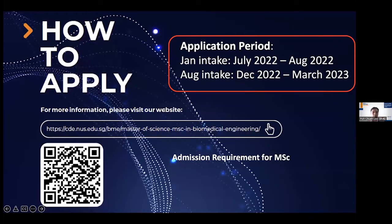As for how to apply for our program, we have 2 application periods every year. As I mentioned, we are taking in the January intake, and the admission should be open sometime in July, which is next month, right? And then for the August intake, it will be in December to sometime in March, right? So keep a lookout for this application period if you're interested to apply, right?